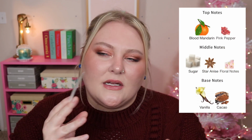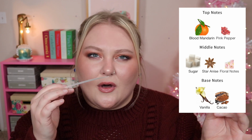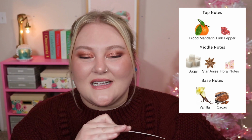There are spices in here. I think there's star anise in here, and you do get that spice, which just adds such a beautiful richness. There's also some cacao, and I do feel like you smell some of that chocolatiness and the vanilla. It's a nice mix though. I don't feel like it ever goes too chocolatey, but it's a cocoa powder type of smell that adds to the vanilla in here to me. Ooh, and it is so good. This one lasts forever on my skin.